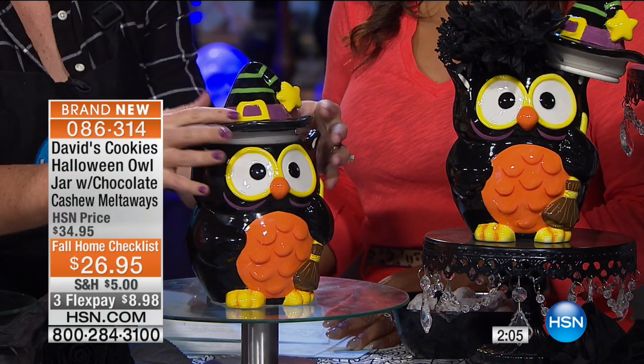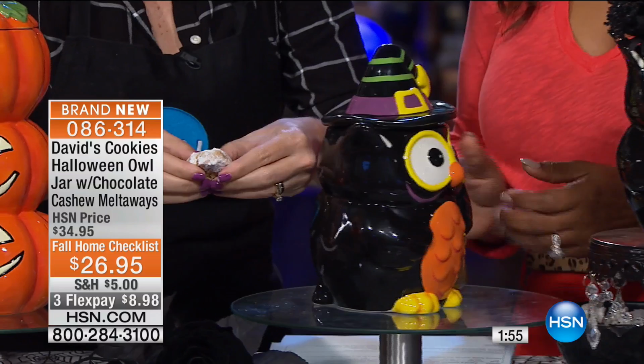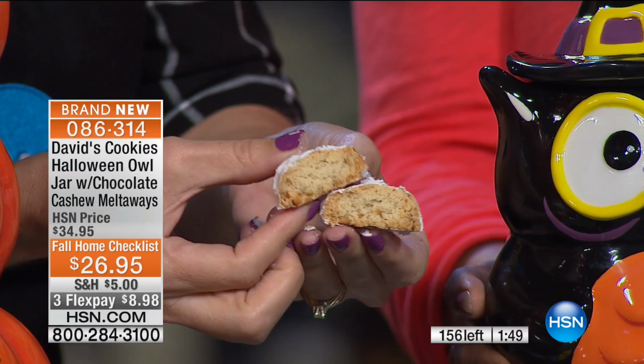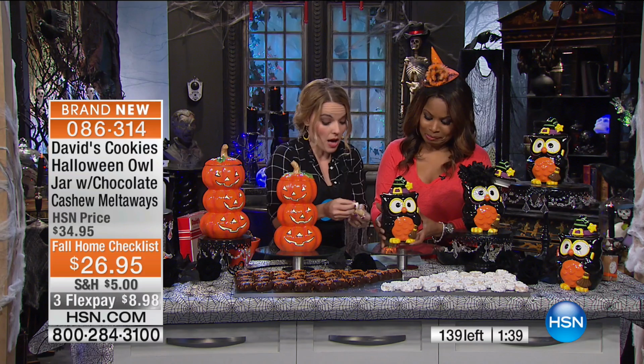Oh, we forgot to tell them about what comes with it. Okay, so you're going to get the chocolate cashew meltaways, and what's great about these is that normally our meltaways are with pecans, so we actually have crushed up cashews. And then inside of here are dark chocolate chips. So they're throughout. I didn't get a good one on this one. We got so excited about how cute he was. We totally forgot about what you get. We forgot about the cookies. So you're going to get a 6-ounce box of the pecan meltaways with him also to enjoy. I just love him. Isn't he cute?